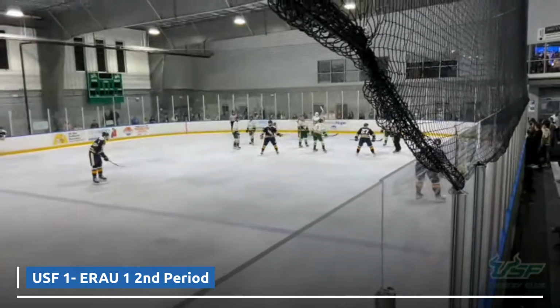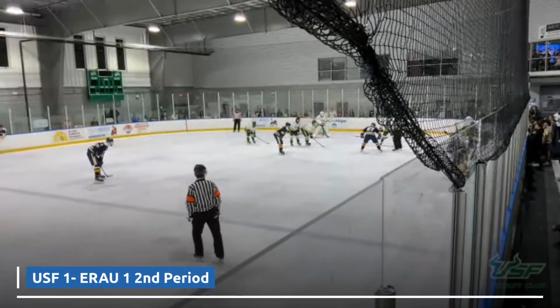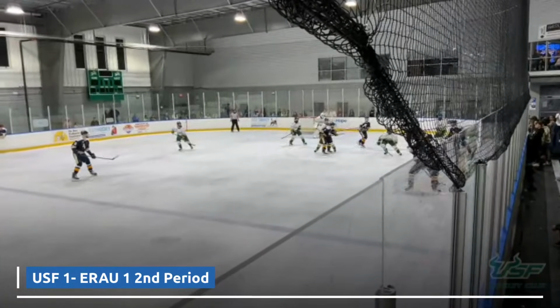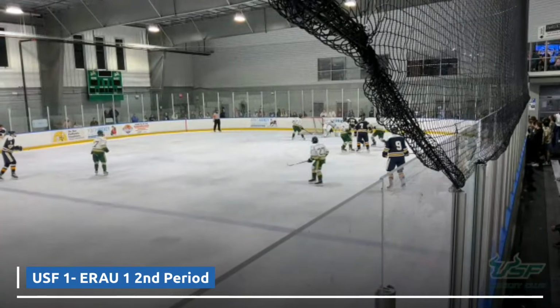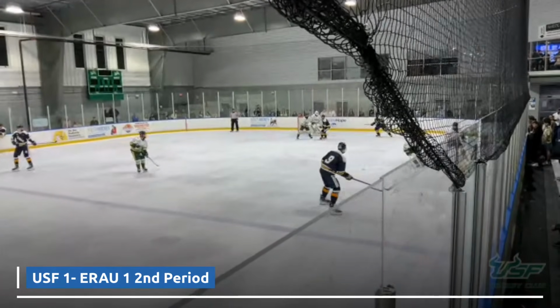And with 8 minutes, 46 seconds to go, the shot count has evened up at 19. And for those of you just joining us now, the score is USF 1, Embry Riddle 1. So we've got a tie game right now. Embry Riddle almost made it 2-1, but it was off of the pad of Ryan Patrick Koch. RPK on his game tonight.